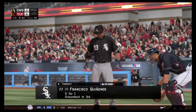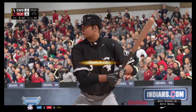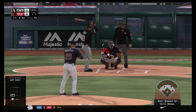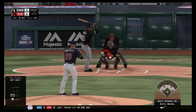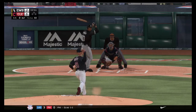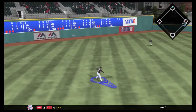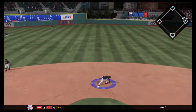Francisco Quinones heads for the box to start off the 5th in this one. And right here is an important time for them to climb back into this one. They definitely want to even this one up sooner rather than later. Swinging, a ball lined hard towards short. That gets down, and he's got himself a base hit.